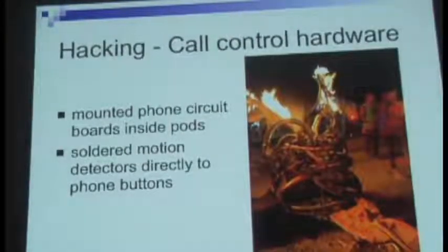Okay, call control hardware. Basically, we ripped apart the telephone units. That was kind of fun, tearing all the plastic off. Mounted them inside the boxes.